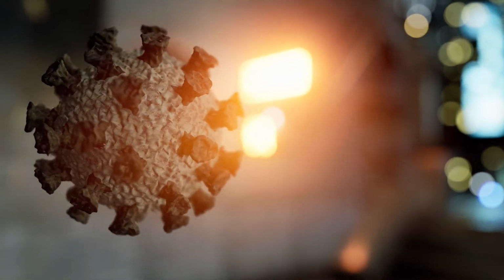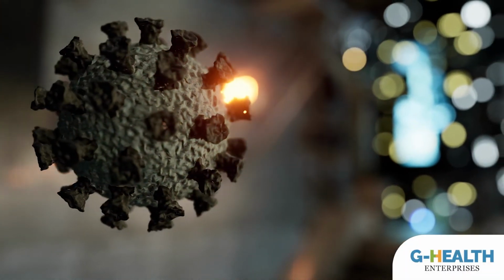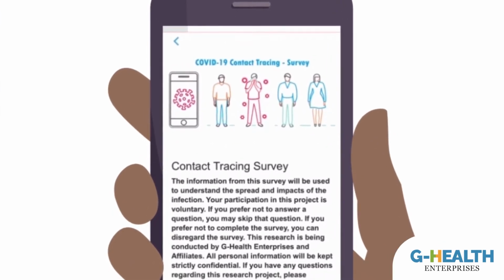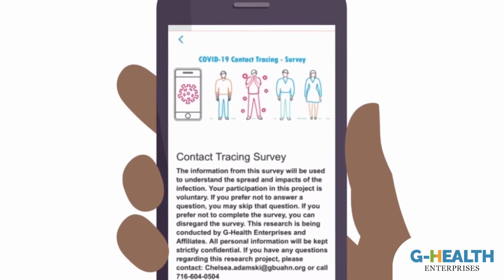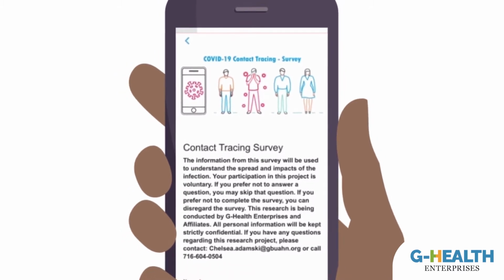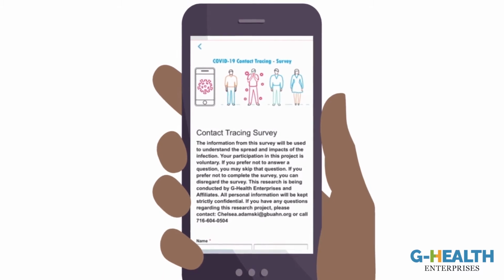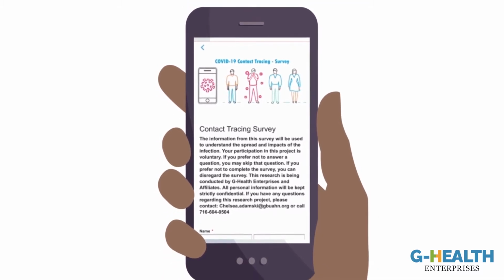To help slow the spread of coronavirus in the Western New York community, G Health Enterprises has included a contact tracing survey in all of their mobile apps for individuals who have been diagnosed with COVID-19 to confidentially and securely provide information regarding their condition and who they might have been in contact with while infected.